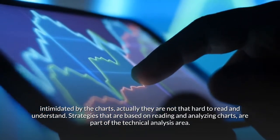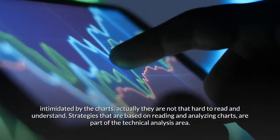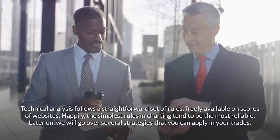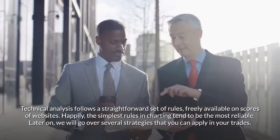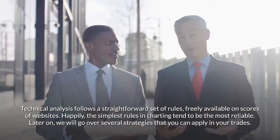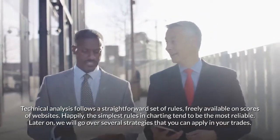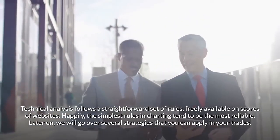Strategies that are based on reading and analyzing charts are part of the technical analysis area. Technical analysis follows a straightforward set of rules, freely available on scores of websites. Happily, the simplest rules in charting tend to be the most reliable. Later on, we will go over several strategies that you can apply in your trades.